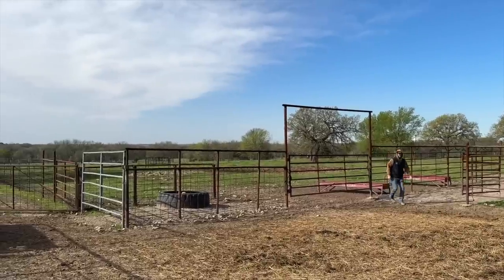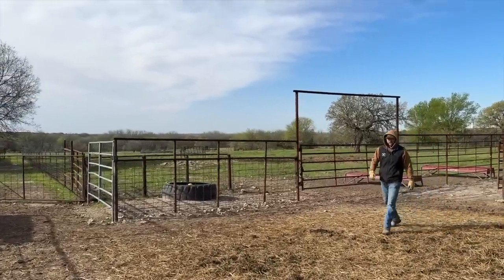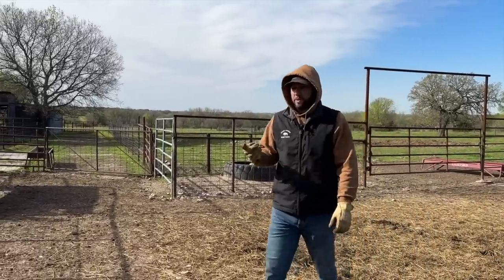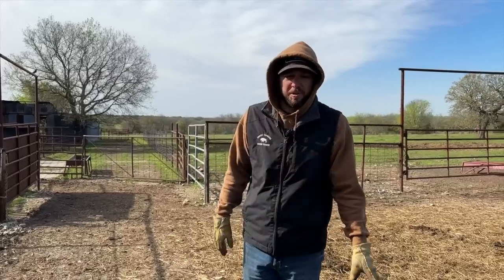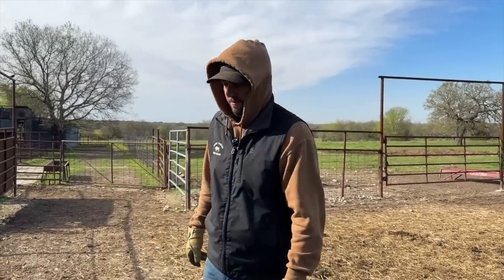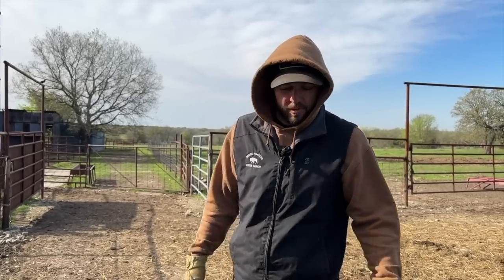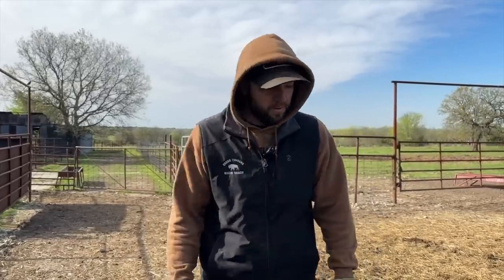Got him caught. We'll just let him graze. I don't want to get him riled up while we're hooking up the trailer. So we'll hook up to the trailer, get her backed up, and then we'll start pushing him around. I just want to let him be calm for now, and we'll worry about him when we get ready to load, because you don't want to overstress him right now. Let him graze a little bit and hang out, and then we can push them.